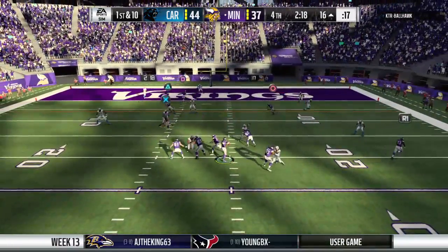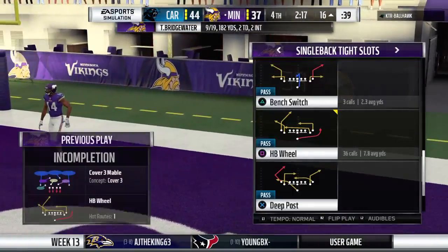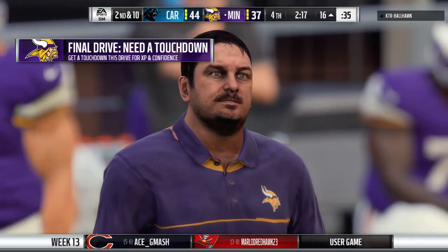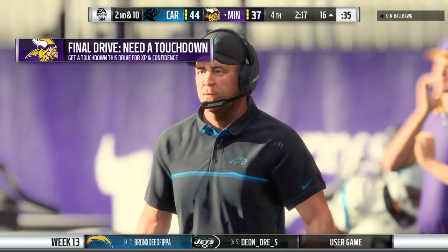From the red zone now, Bridgewater. And he rifles one incomplete. Trying to get it there to Martavis Bryant. And that'll bring up second down. I'm going to need some help with this one. How did he miss him?